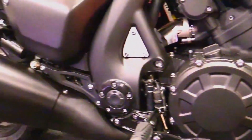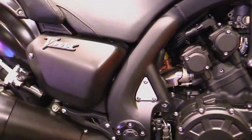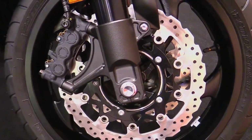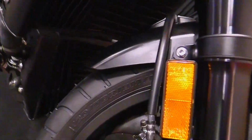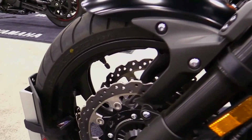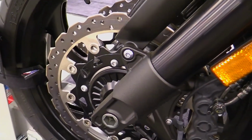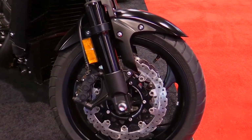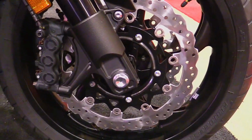Since the VMAX is a power cruiser rather than a touring bike, there isn't much wind protection. Nevertheless, the bike's design minimizes wind buffeting at greater speeds thanks to well-considered aerodynamics. Although aftermarket windshields are an option for riders seeking more wind protection, the VMAX's understated style will likely appeal to most.